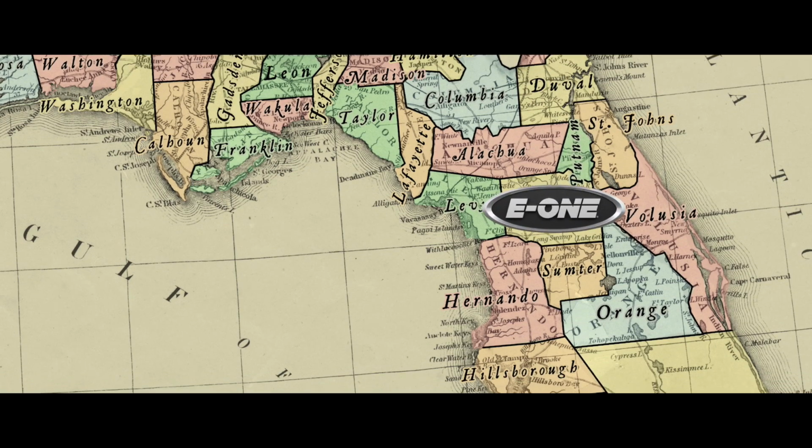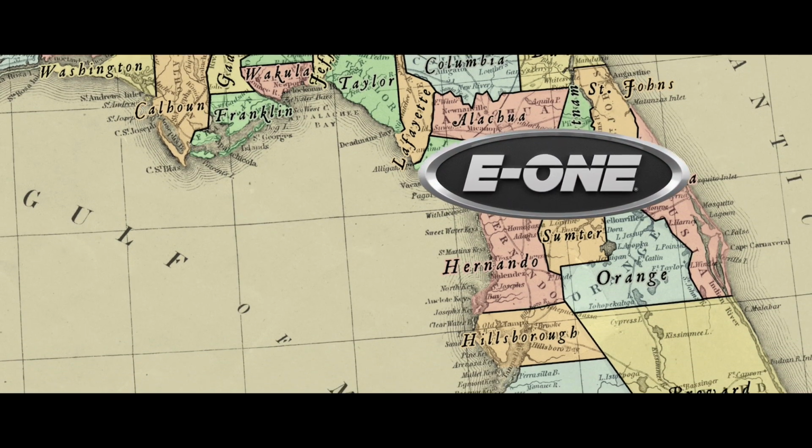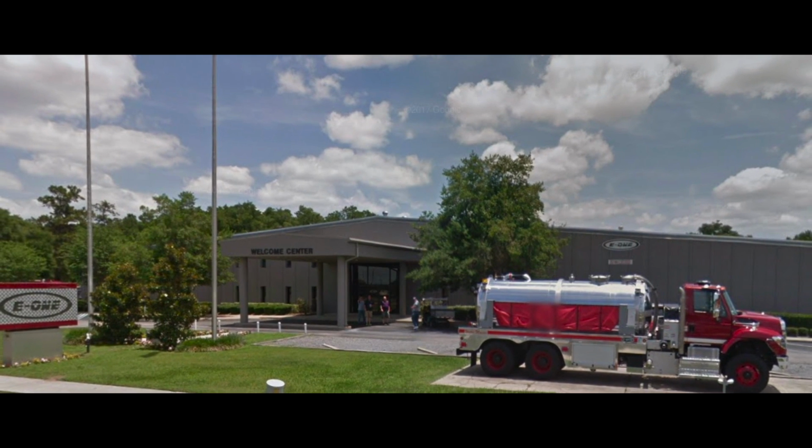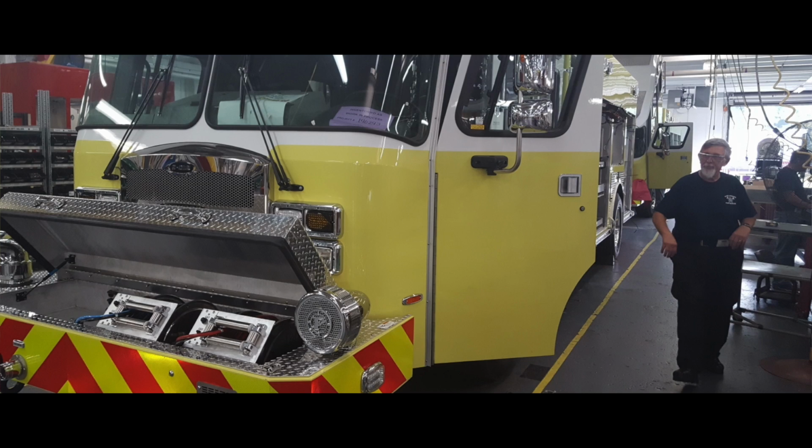Pre-con, definitely go to the manufacturer facility. We had a great time down in Ocala, Florida. The employees at the E1 manufacturing facility bent over backwards to accommodate us and make sure the experience we had there was meaningful and well worth our time. And then we opted for a midpoint inspection. It was probably about a 75% completion.